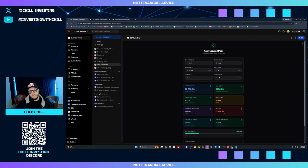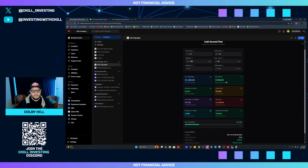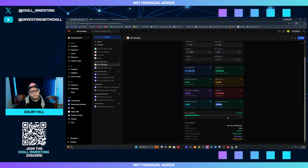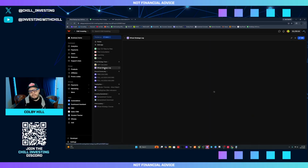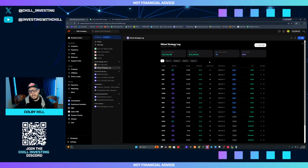So then it populates. Here's the cash it takes to make this trade. Here's your profit return that you would receive on your capital. Annualized return, if you could do this every 30 days, that's what you would make annually, a nice 76% return. And your risk assessment is low risk. Okay. So that's available to you. If you're doing the wheel strategy as well, we have a log. This is the most basic version of our log. This is open to everybody, but they can go ahead and log their wheel strategy if they want.